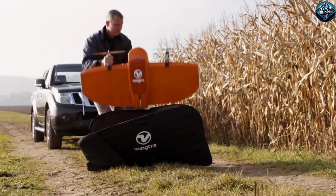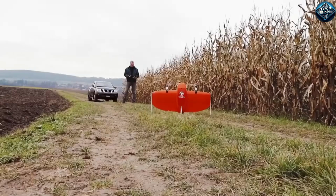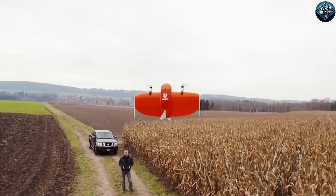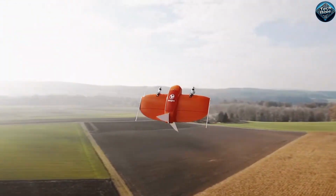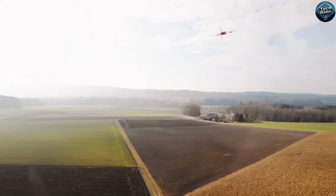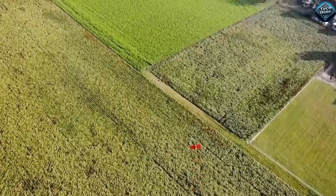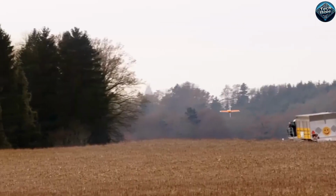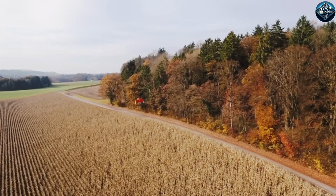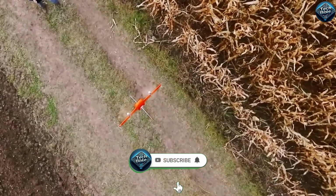The WingtraOne is revolutionizing aerial surveying and mapping. This high-performance drone combines the agility of a quadcopter with the efficiency of a fixed-wing aircraft. With its vertical takeoff and landing capability, it's perfect for navigating tight spaces and rugged terrain. The WingtraOne boasts a massive 90-minute flight time, allowing it to cover up to 400 hectares in a single flight. Equipped with cutting-edge cameras and sensors, it captures ultra-high-resolution images and data, making it invaluable for industries like agriculture, construction, and environmental monitoring. The WingtraOne is not just a drone, it's a game-changer for aerial data collection.